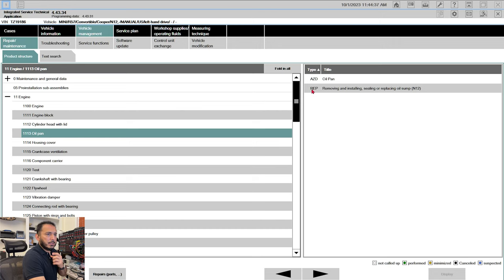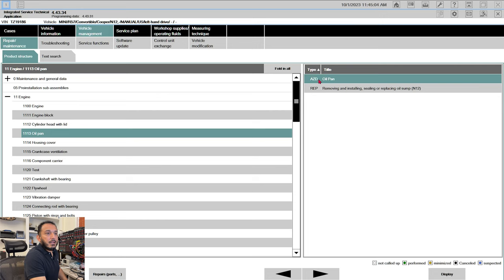A lot of the stuff in here is in German, like all these letters, AZD, which means nothing to us. Rep, you can say repair information, but this is mostly in German. And when you have a wire diagram, it's SSP. You will get more familiar the more you use it. But you can always just click on it. What is SAD? Let's see what that is.